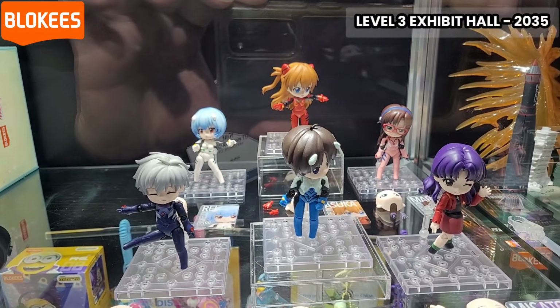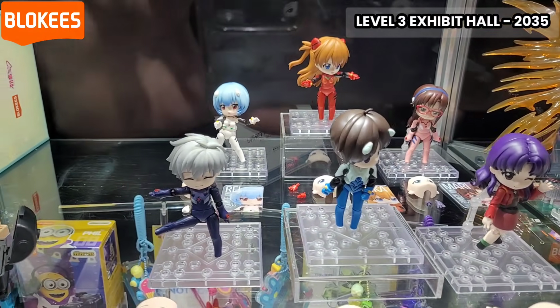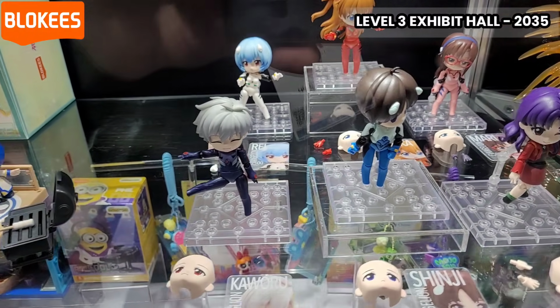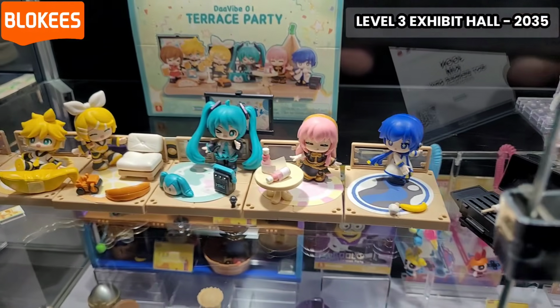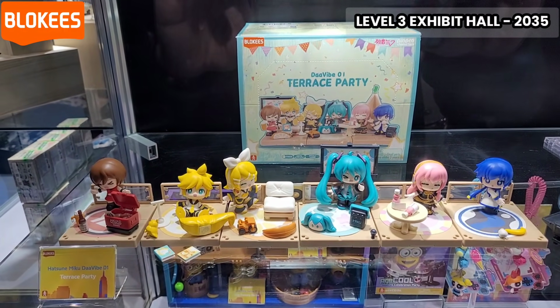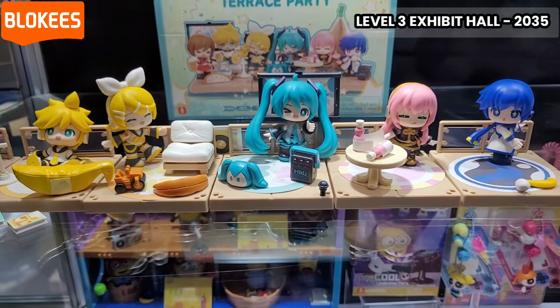And here we have some Evangelion stuff. You can see the Eva stuff expanding over there, but I'll talk about that more later. Yeah, you can see this is from the Rebuild of Evangelion because it has all the new characters and the new entry plug suit. And here's more from the Miku verse, I believe. It says Terrorist Party. Yeah, they're super duper cutesy.